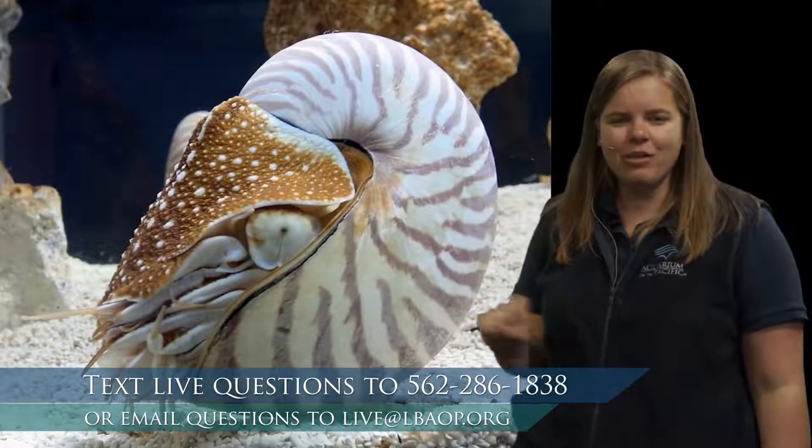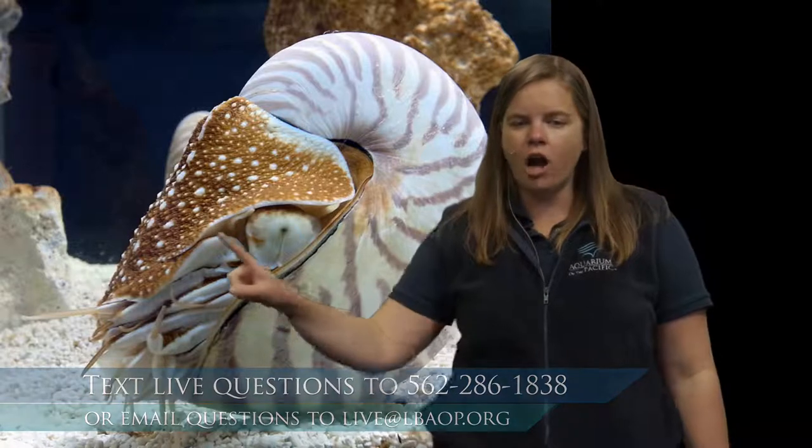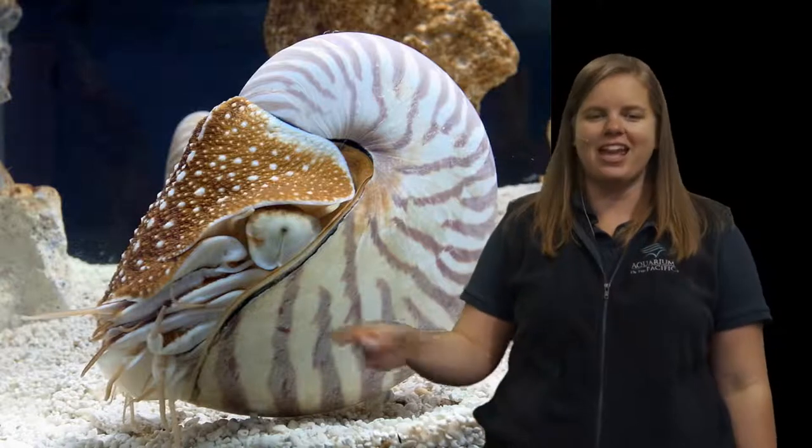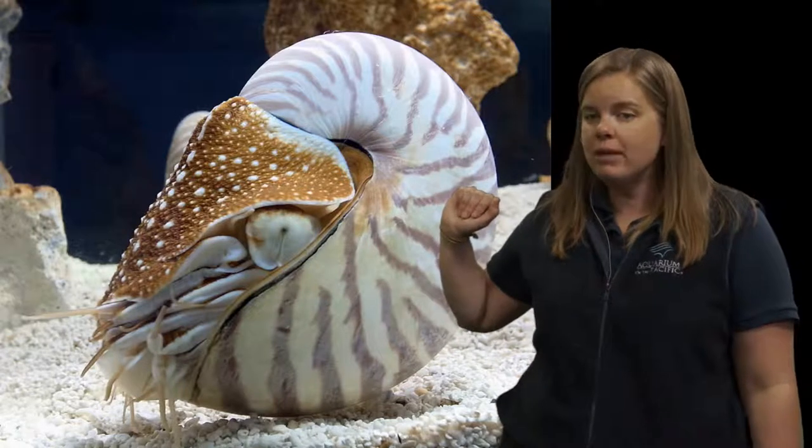And this is exactly what it looks like. So you can kind of see how it has all these little arms and tentacles sticking out. That's because it's related to octopus and squid and cuttlefish and animals with arms and tentacles. Now, those animals are also related to snails, but this is the only one that has the shell. So octopuses don't build shells, but their relative, the nautilus, does.